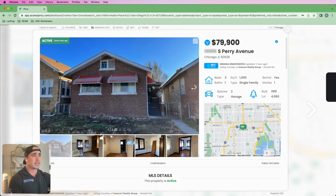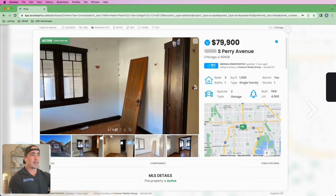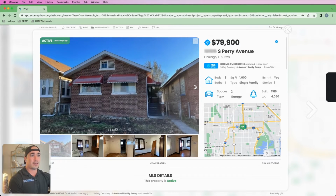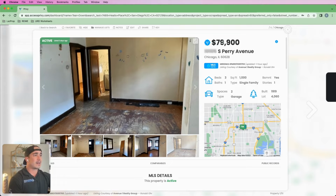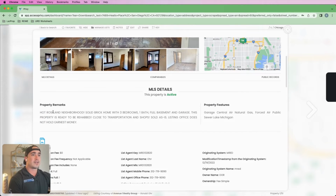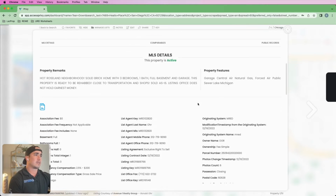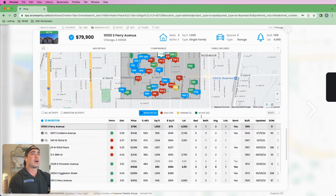But it looks like we got a pretty nice fixer here. Pretty much going to be a full gut here. We got a good opportunity. Now let's see if we can get it at a decent price. All right, so you got the remarks from the listing here. We're just going to go down. All right, now we can look at the comps.